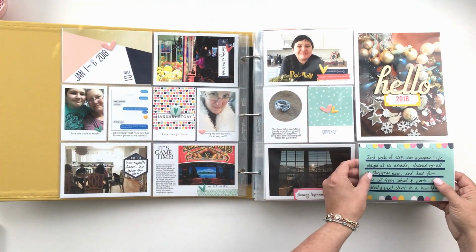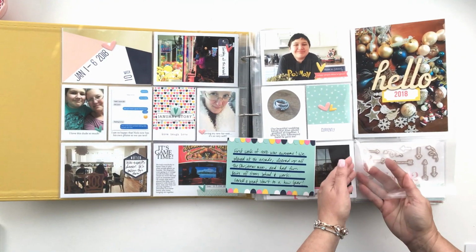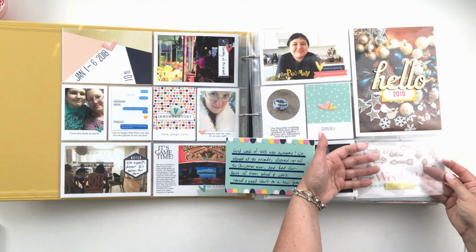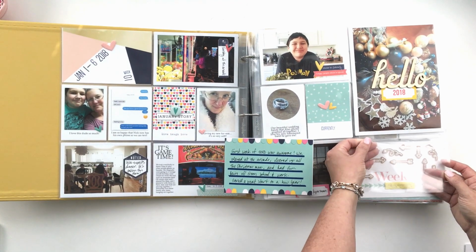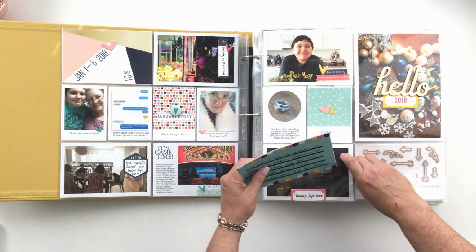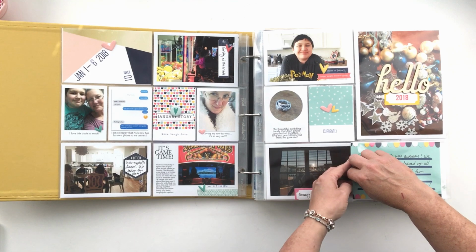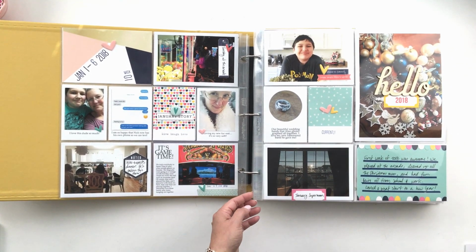The clarity in this page protector is fantastic. It's a very clear pocket, and I've never had one rip before. They feel pretty secure. So it looks like scrapbook.com has a little bit of work to do on their seams to make sure that they hold a little bit better.